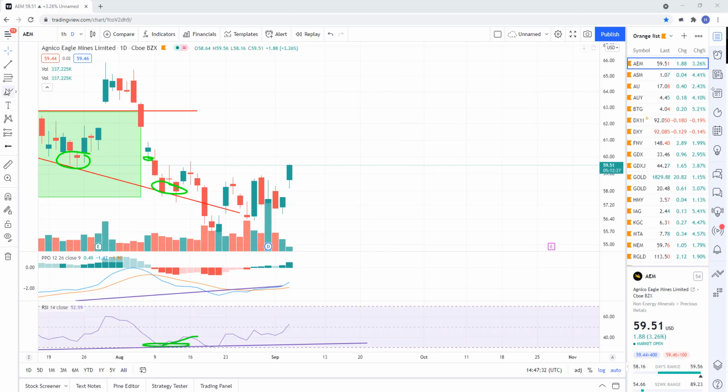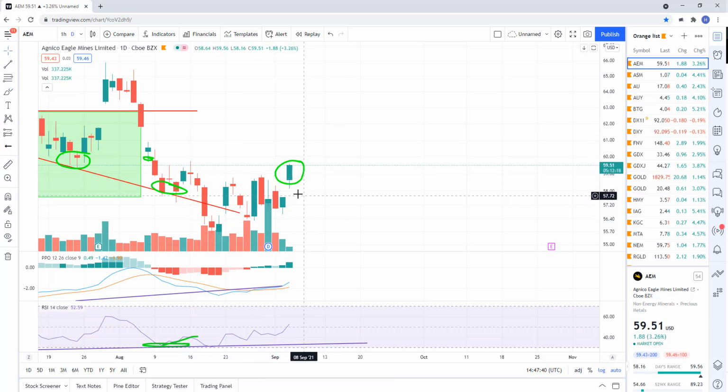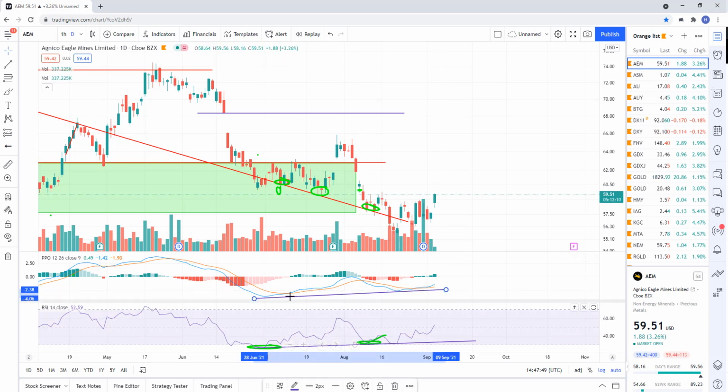Agnico Eagle, AEM. You can see today, a pretty bullish candle where we're breaking out above this most recent consolidation area. So again, we're just starting to create what looks to be the uptrend. We've had bullish divergence in this one right here for a while. It's been building on the RSI and the PPO.